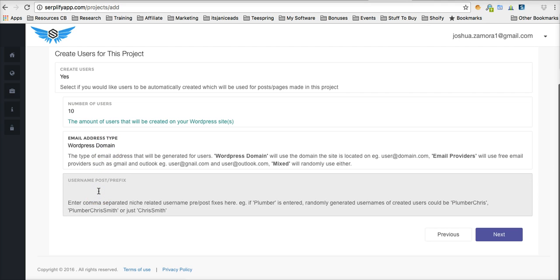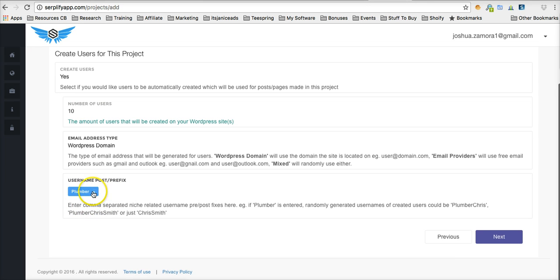Same with the username. Here your customers will be able to either let Serplify create random usernames for their users, or they'll be able to customize it a little bit by entering a prefix here. So if I enter plumber, then the names will be Plumber Joe, Plumber Mike, Plumber John. So it'll have the word plumber in it, which will give them a little bit more of a boost with the rankings, since they'll have their keyword with the username as well.